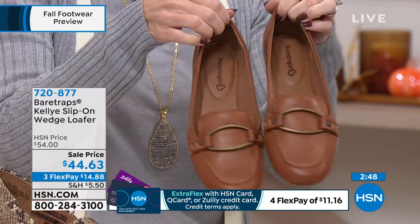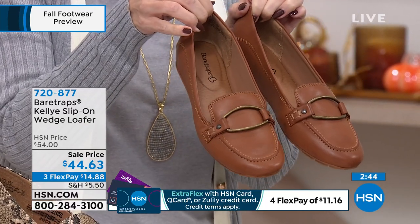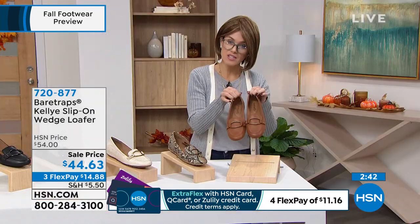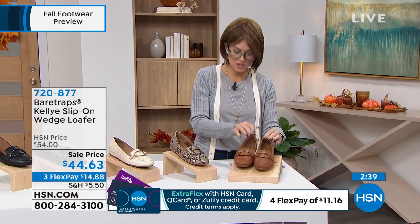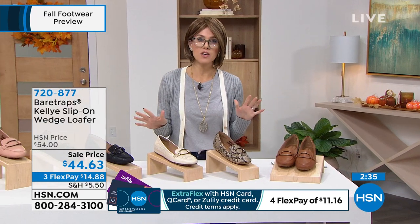Fall indeed, which is probably why everybody's picking up this beautiful medium brown. It's that signature rust brown, that beautiful tan. If you're wanting to place your order, these start at size 5.5. We do have half and whole sizes going up through 10 and 11, and medium and wide widths. Maybe you see a couple that you want to pick up today.